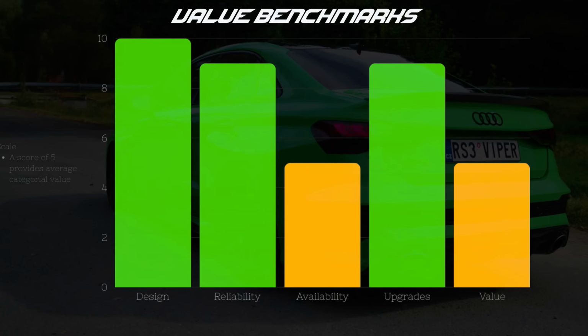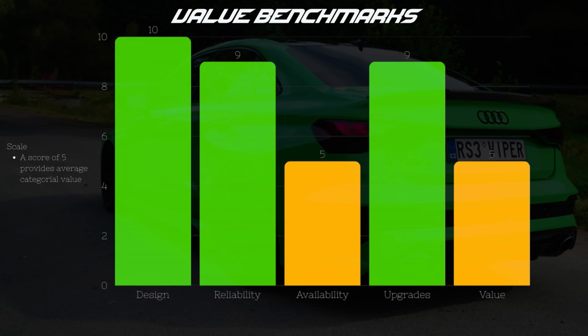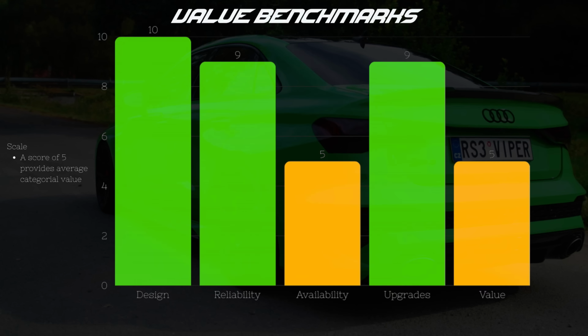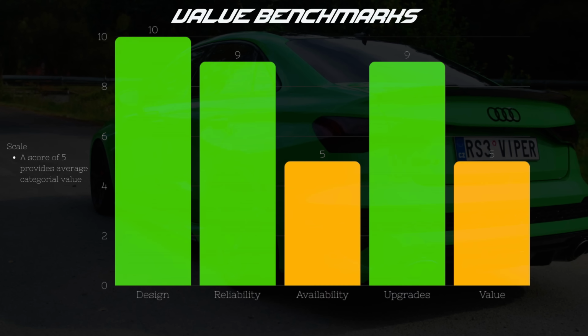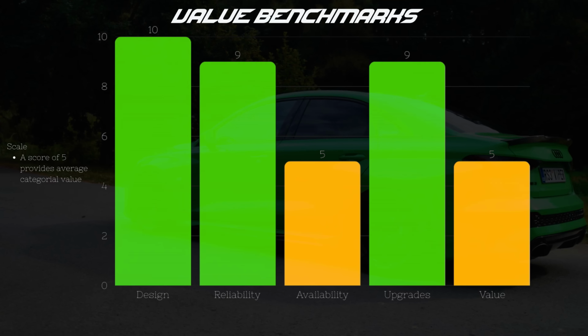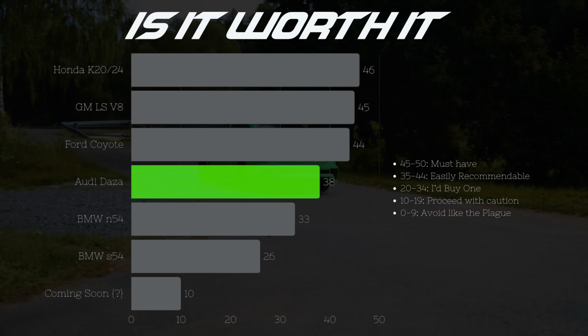But in terms of my personal opinions, where does the Daza rank on my is it worth it scale? Well, from a design perspective, the Daza oozes character. The fact that your average car enthusiast can have access to Lamborghini technology is just absolutely bananas. In stock form, these motors make a tremendous amount of horsepower, and I know every time I say something like this, you guys freak out and like to tell me that 400 horsepower is not a lot of horsepower.